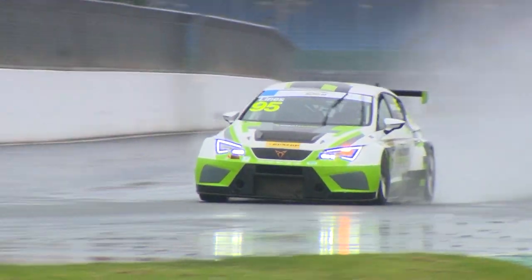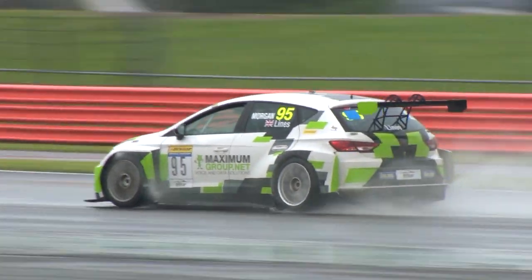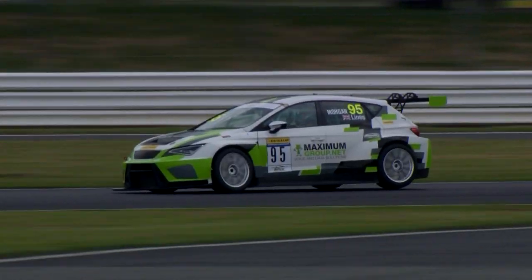My radio had broke, and I was having trouble with the car aquaplaning, but at the end it was down to the wire. The one tyre was, so luckily we finished. And also I was out of fuel virtually, so I didn't really know whether to come in and refuel or what, but I kept going, and it went our way this weekend, I'll put it that way.